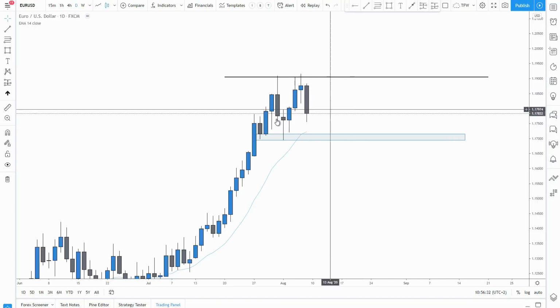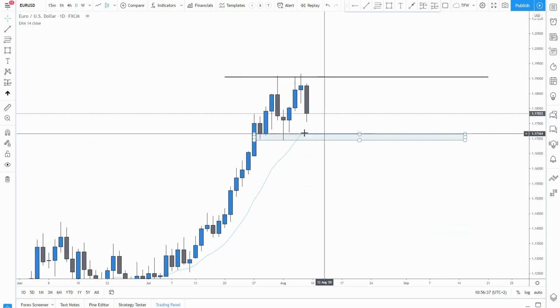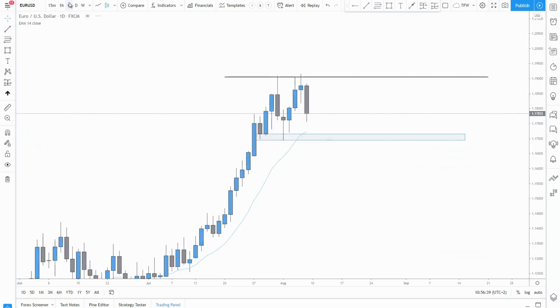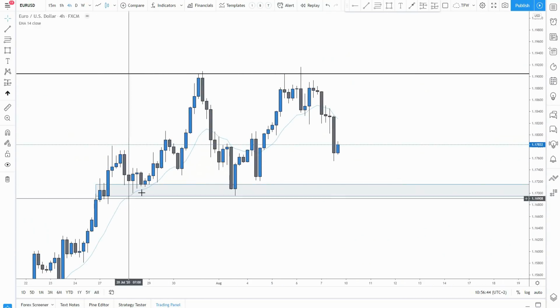So basically we can say that this is our neckline, and the EMA is still staying right here, so we can potentially find some support. All right, so this is from the daily time frame, but dropping to the 4-hourly time frame, you can clearly see that we have this support right here.